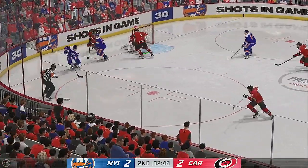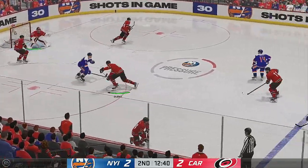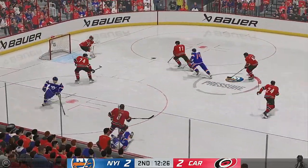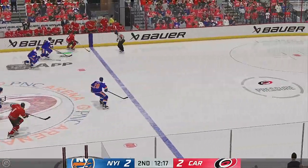Nice save from point-blank range. Picked up along the boards by Martinuk. Quick pass to Jarvis. Great use of the stick at center by Romanov. He got all of that hit. Taken by Stahl. Feeds the puck across to Jarvis.